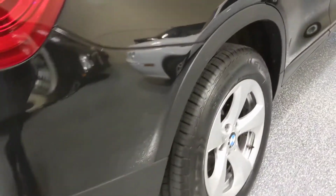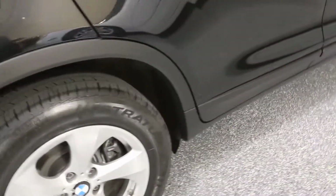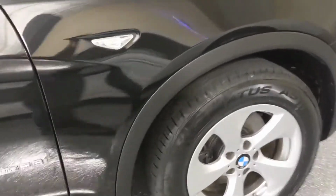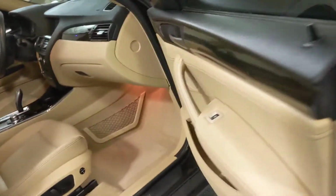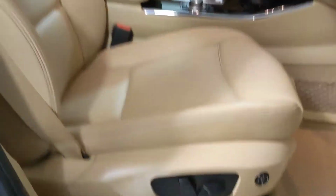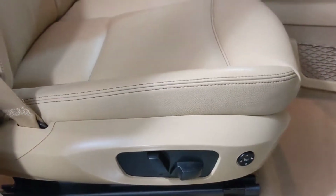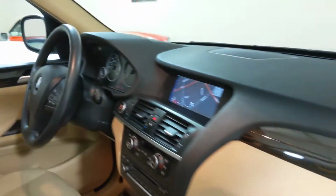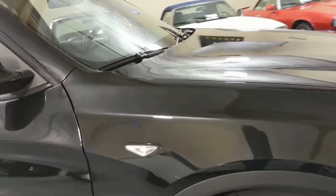Has brand new tires all the way around, and new front brakes, rotors, and pads. Here's the power seat on this side and lumbar. So fully detailed, runs and drives excellent.